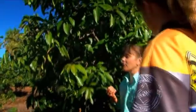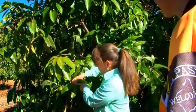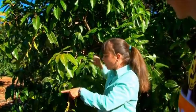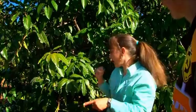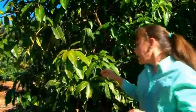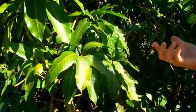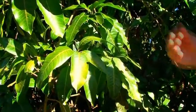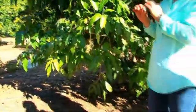Now, when the mango flower comes out, it's not a single flower, it's actually what we call a mango flower spray, because it will have one main stem that comes out, and off that stem will come hundreds of sprays of mango flowers. It's a bit like fireworks. Now, when it comes out, all of those mango flowers will be pollinated, and then the mangoes begin to set, and they start off as little pinhead-sized mangoes.